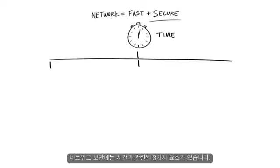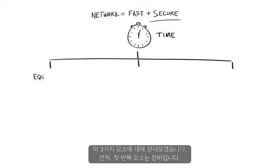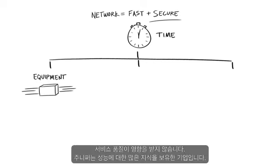Now, there are three time-related elements of network security that are going to help you reduce your risks across the board and improve the agility of your organization. Let's talk about those three. First, there's equipment. You have to have fast network security equipment so that you don't slow down traffic, so that you don't affect quality of service.